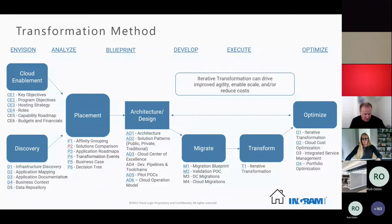I'm sorry, could you repeat that question one more time? Sure. How can partners leverage CloudLogic services when they have a Lenovo data center opportunity?